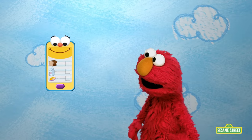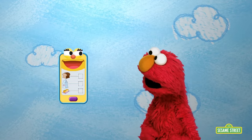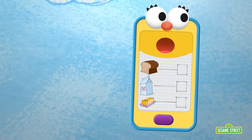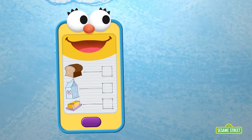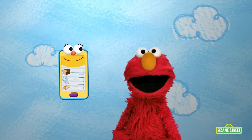A loaf of bread, a container of milk, and a stick of butter. Oh, hiya, Elmo. Hi, Smarty. I was just going over my list of things I need from the supermarket. Oh, that's perfect, because Elmo wants to learn all about supermarkets.